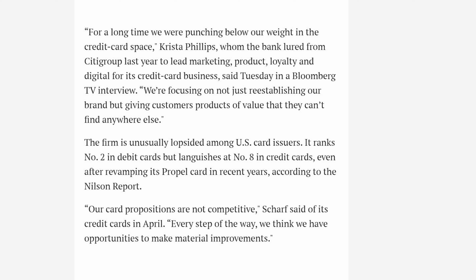And talking about the Wells Fargo lineup in general, they're not known for having the most premium, the best credit card lineup out there. Although they are a pretty large US bank, they've never been too strong in the credit card space. And it seems like Wells Fargo is really making a push to bolster that credit card line. You know, we see articles talking about them bringing in new talent, bringing in new executives to lead their retail banking, their credit card, consumer loyalty divisions.